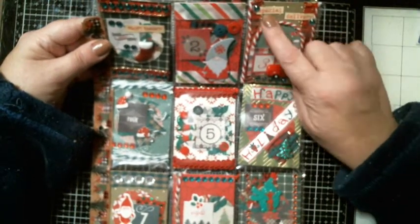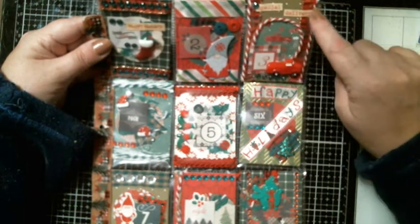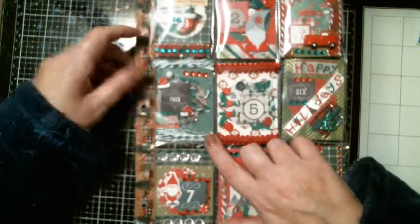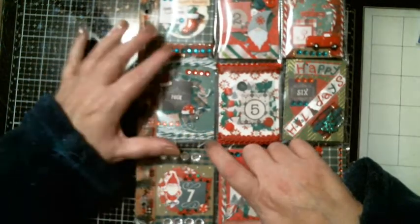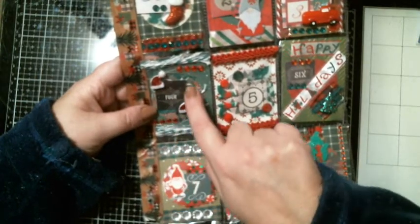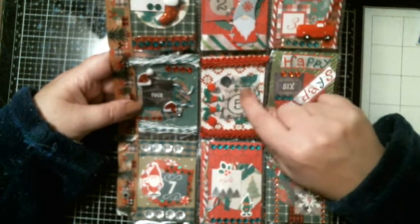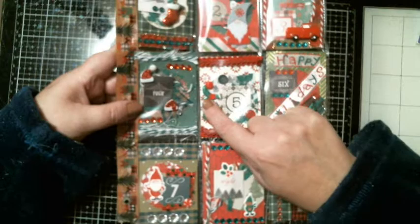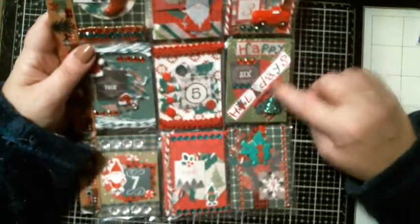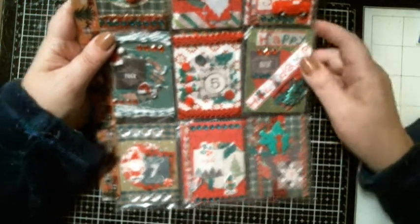Over here, it's a special delivery, a little pickup truck. And number three, I got some twine and some ribbon and some gems, of course. Over here is number four. We have eyelash trim and some string, some bling, got some little hats, little cluster. Over here we got this ribbon. I got number five cluster and I got the little elf feet sticking out from it and some buttons. Happy holidays. Number six, got some bling, some cluster, a little Christmas tree.